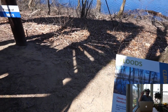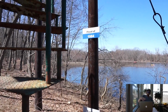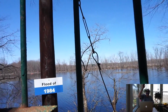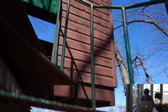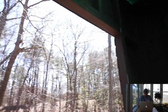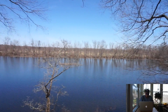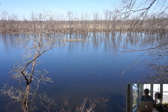Anyways, if you see that little telephone pole right here, there's a bunch of different signs on there, and each of those signs corresponds to a different height of the water whenever there was a flood in this area. You can actually see one of the signs is all the way on the tippy top. That is from the flood of 1984, the water reached that high. And if my memory serves me correctly, this little observation tower, this treehouse, whatever you want to call it, came down about 7 or so years ago when Hurricane Irene came through the area, so they had to put it back up there again.